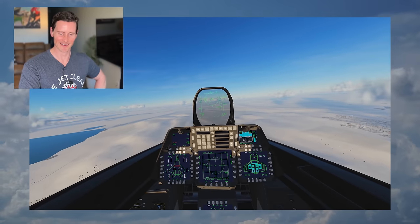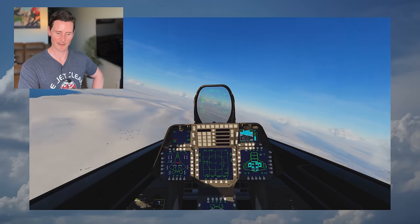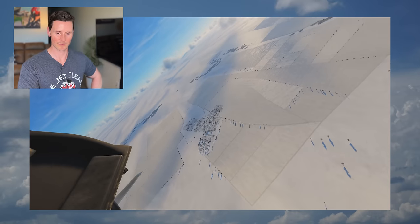The Archer, the high off-boresight Russian Fox 2, can pose some very, very serious problems. Here we go into the next merge. This is round four. He's talking about the Archer, so the Soviet version of the AIM-9. Like, yeah, it can cause some serious problems, man, but so can the AIM-9X. Off-boresight AIM-9X, it's a solid missile as well.